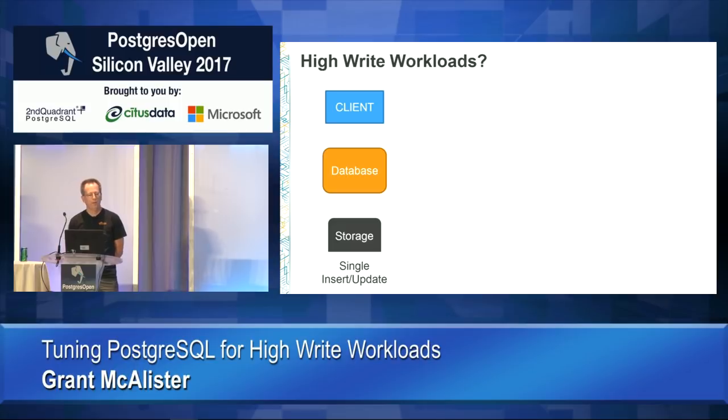So what do I mean by high write workloads? For some people, this can mean I just have a single-threaded app that does inserts and updates. In that case, the client talks to the database, which talks to the storage to do a commit, and then it's got to come back from storage, and that's your commit latency. That's really going to affect how fast you go, as well as the return to the client and the client latency. So this is really hard to make go very fast unless you tune those two things.